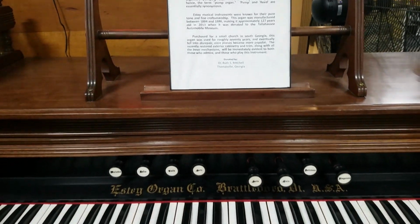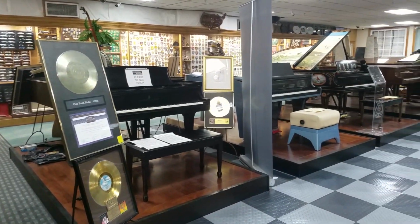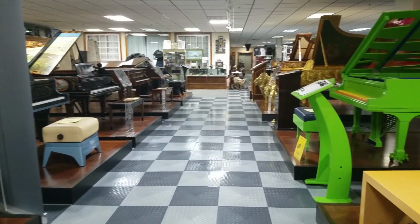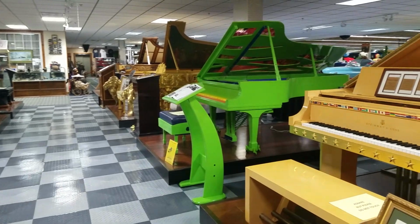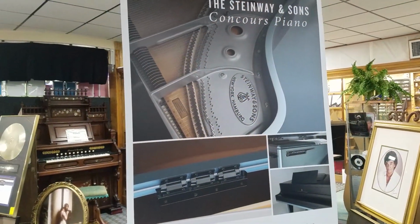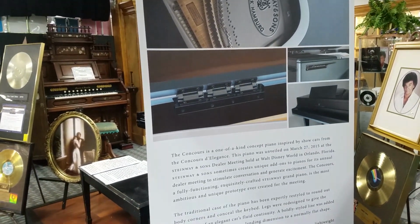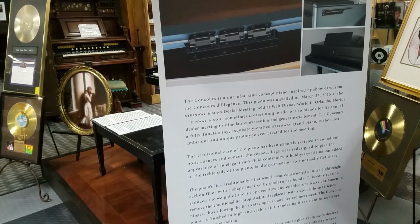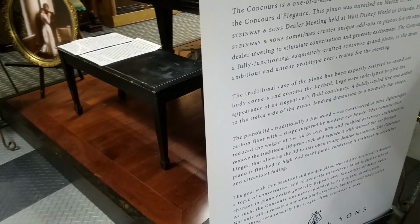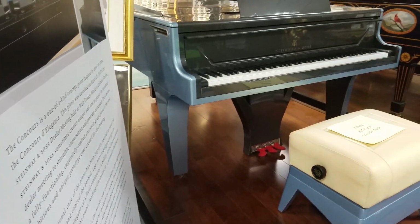Now this is an SD pump organ. It was made in Brattleboro, Vermont. But a little bit more upscale, this is a collection of Steinway grand pianos. This yellow one here on the end is called the Freedom piano. And this one, the Concourse piano, is a little bit more high-tech. This was actually debuted at Disney resorts for the Steinway dealers. The lid is made out of carbon fiber.